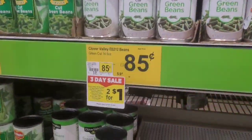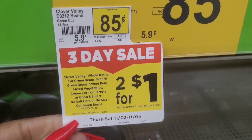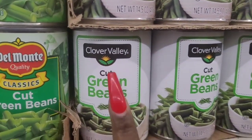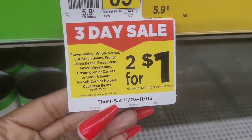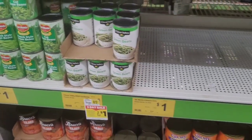I didn't see no grits either. But anyhow, part of the 3-day sale, they also have these 2 for $1 on the canned goods. This used to be the regular price. Now, the Clover Valley regular price is 85 cents, so if you need to grab some canned goods, 2 for $1. Go ahead and grab a few, but also check your local grocery stores.